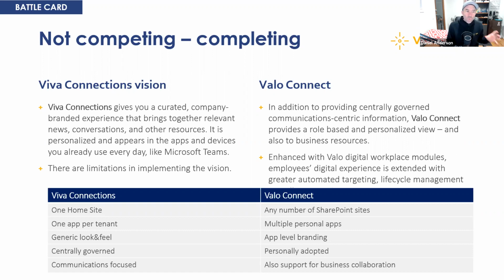Now, with Valo Connect, what we're doing by completing this story is that we're allowing you to have any number of SharePoint sites brought into Microsoft Teams. But a really powerful aspect here is the ability to have multiple personal applications. So that bar on the left-hand side there is what we call a personal app. We had the landing on there. We can have multiple apps as part of Valo Connect.